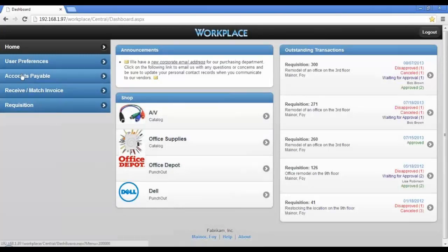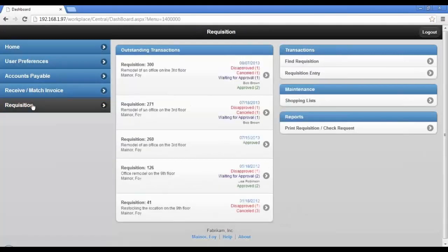Over here on the left-hand side are the functions that this user has been allowed to access, and you can see that Foy, which is the user we're logged in as, has the ability to requisition and also has the ability to receive. We'll start with the requisition process, and when I click on requisition, now the transactions are individual to requisitioning, and the information over here on the right-hand side also applies to requisitioning.